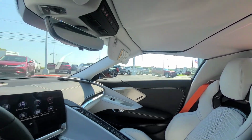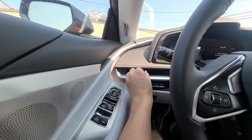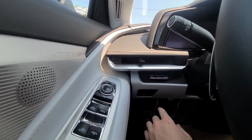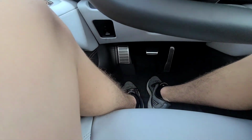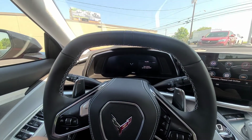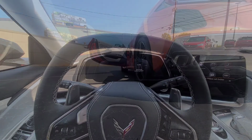But going back to the center gauges and stuff, you can see we've got our air vent there with our heads-up display controls next to it. Our electronic parking brake with our little dial to control the interior lighting. We do have metal covered pedals, which is nice. And looking at our center display, I'm gonna have to turn on the car. So with that said, let's get an exhaust clip.